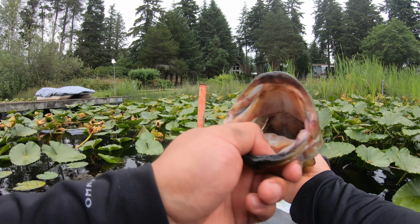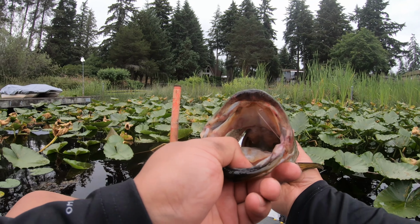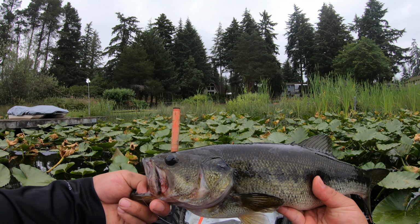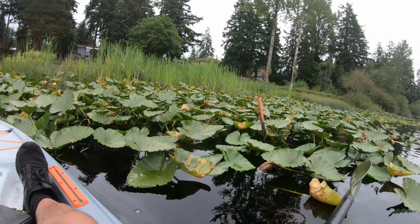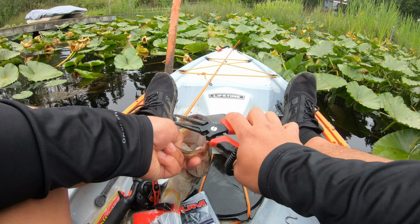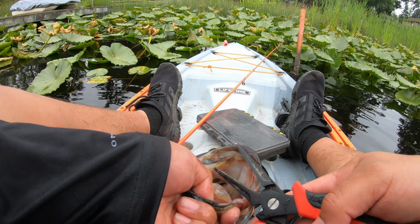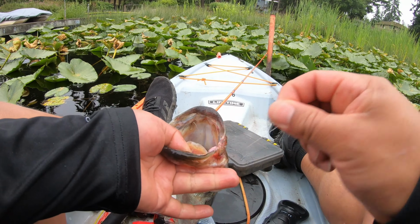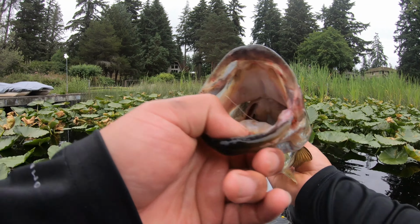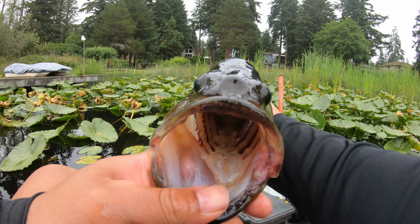Beautiful, beautiful bass here, guys. I don't know what to do. All right, here, guys. He has something. Guess I'm gonna have to let him go like that, but I don't know what to do here, guys. Beautiful big bass. Let's see if I can just trim. All right, guys, big boy right here. So I just clipped some of the leftover hook, but guys, big boy right here.